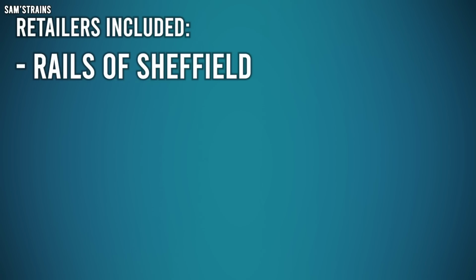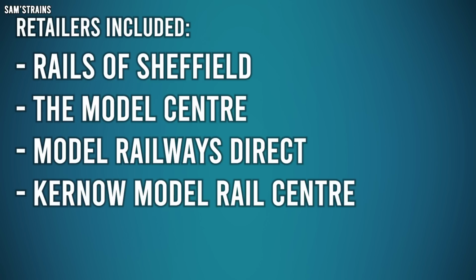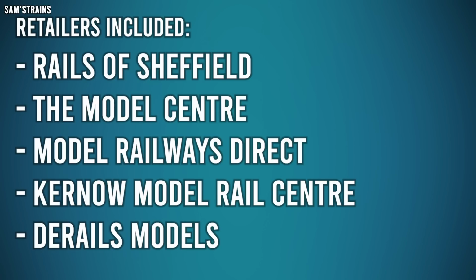So I decided to choose just 5 retailers, including some of the most popular, plus some of the ones that I tend to use the most personally. And these are Rails of Sheffield, TMC, or the Model Centre, Model Railways Direct, Kernow Model Rail Centre, and D-Rails Models, to include a smaller retailer.